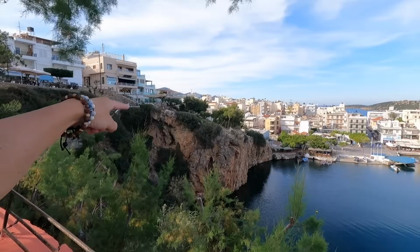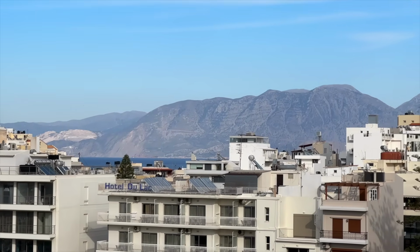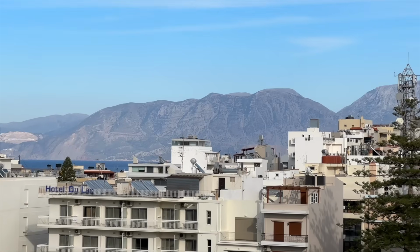We'll probably walk all the way around that way. Yeah, I think we'll do that. I only just noticed those mountains that Carol mentioned. Huge mountains.